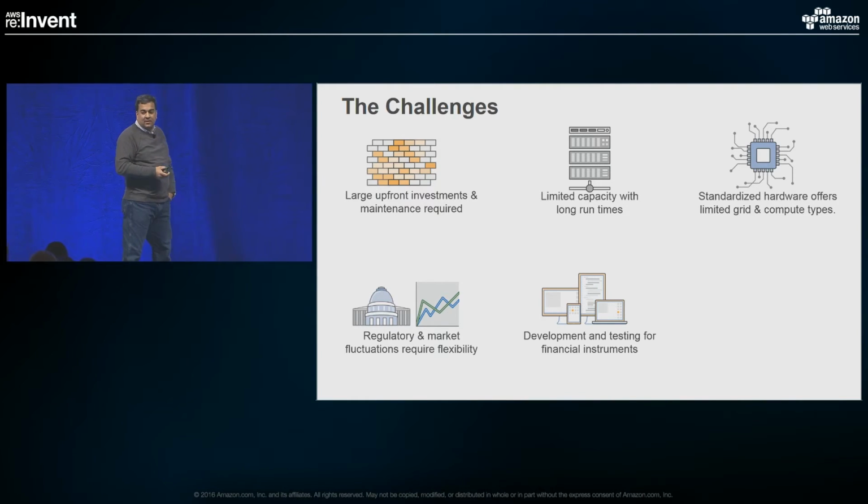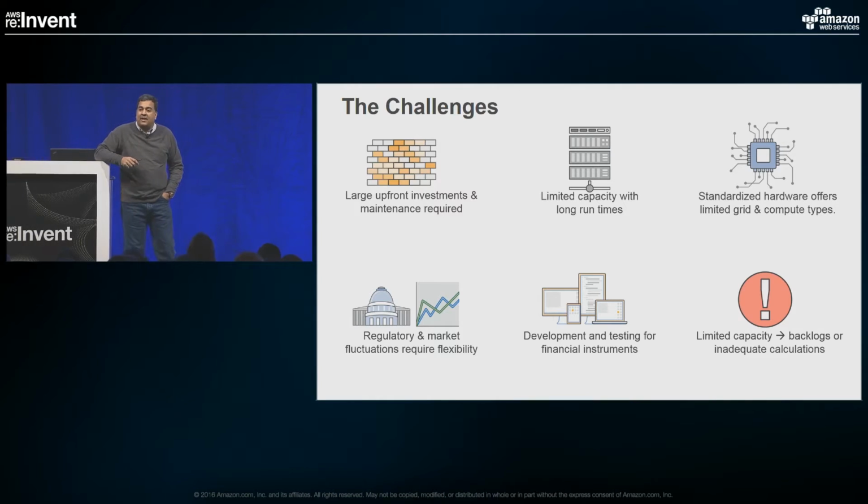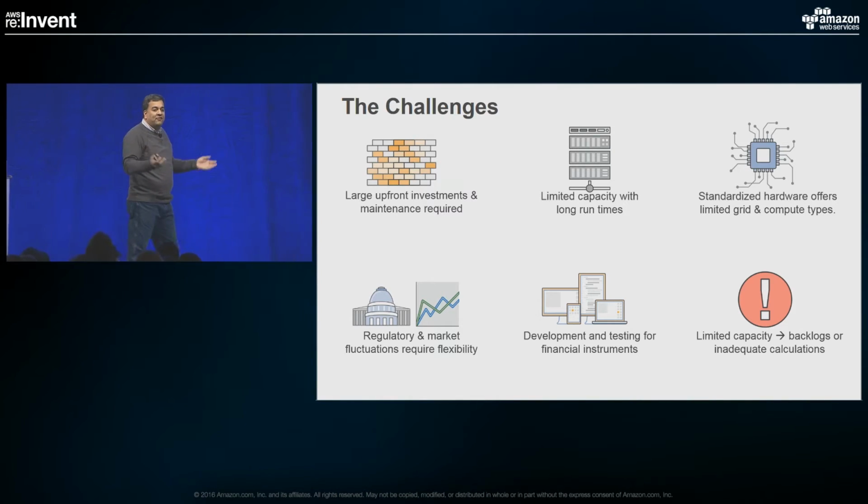Today, if you already have one grid, it's very difficult to get a second grid for testing and development. Most of the customers I have dealt with, even that one grid that they have is shared between multiple lines of businesses. So that leads to backlog and inadequate calculations. Sometimes you have a failed job, right? Once you have a failed job, you don't have time to redo that job because you have a big backlog of processes already waiting from other lines of businesses to use that grid computing environment. So that's a challenge that we need to solve.